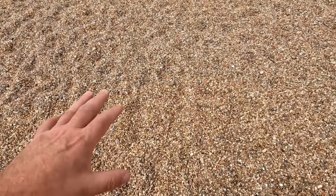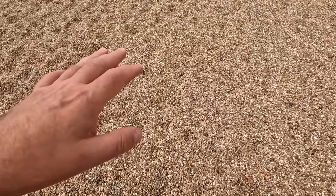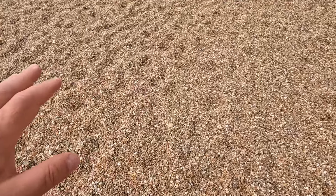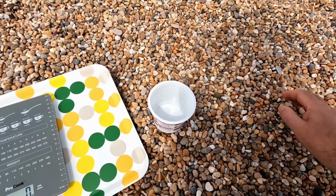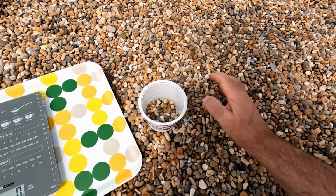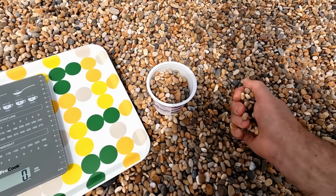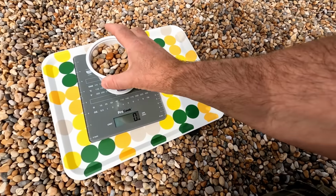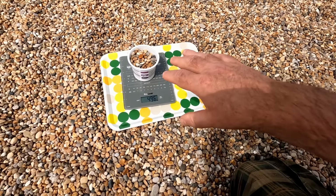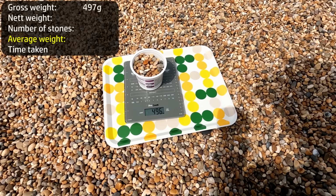I want to weigh and measure these stones, or get an average for them. So I'm just going to pick a spot that looks like it doesn't have too many kind of exceptions and outliers in it. So I think we'll go for maybe, I don't know, here. So here's the plan. I will fill this cup with stones, excluding any obvious outliers. It doesn't actually matter if it's full or not, and weigh it. When I do the final survey, I'll take off 12 grams for the pot. So that's 497 grams.